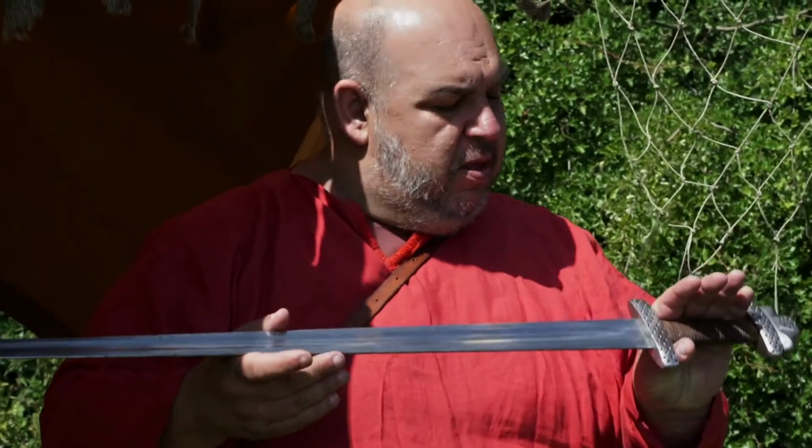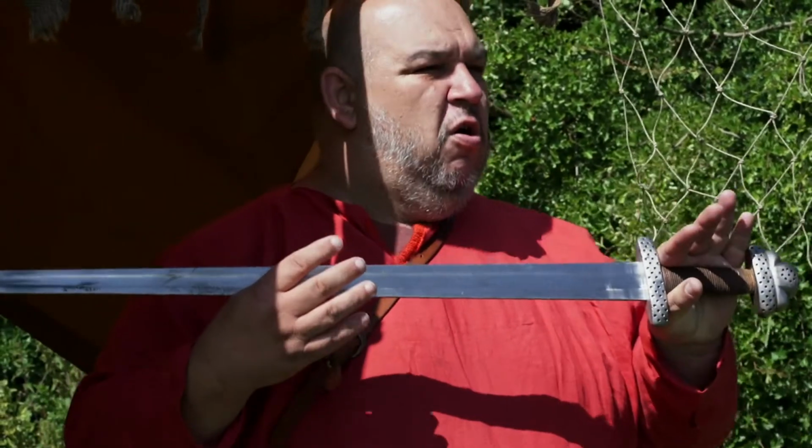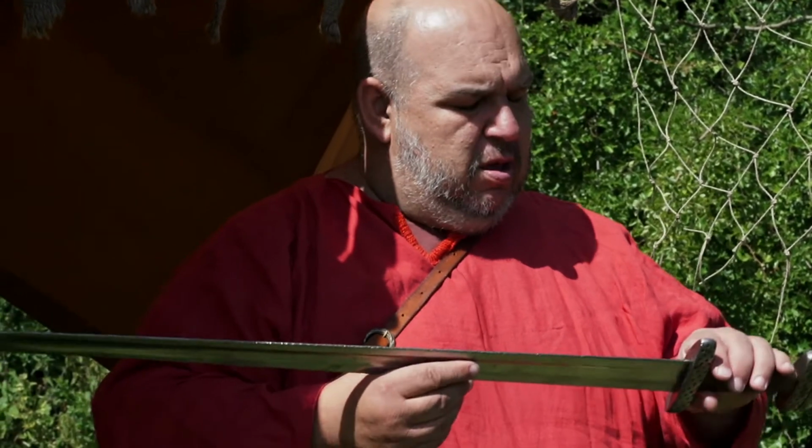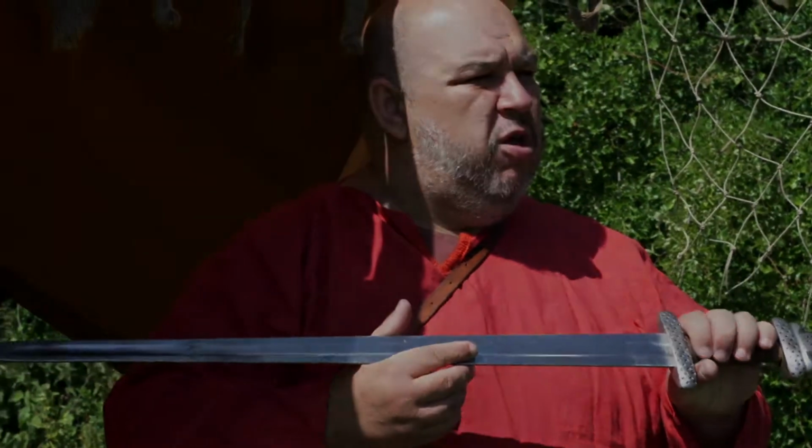This is why we're saying that the chance of finding a sword here today, quite, you might do, but they would have been picked up and reused.